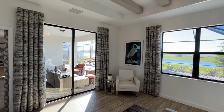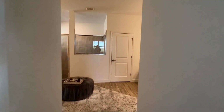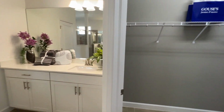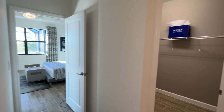You can see it's absolutely gorgeous. Of course, this is designer finished. So you saw the exposed beams and a lot of other trim work and features that the designers put in. This is the bathroom for the primary suite. It actually has 2 walk-in closets, which are really good size.